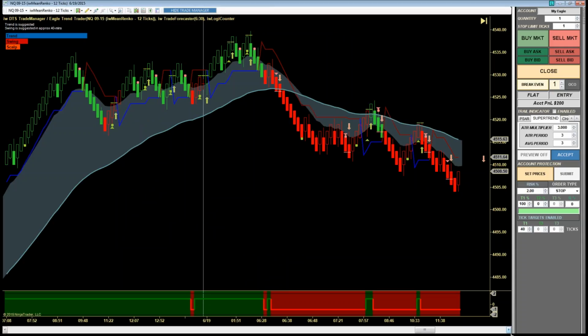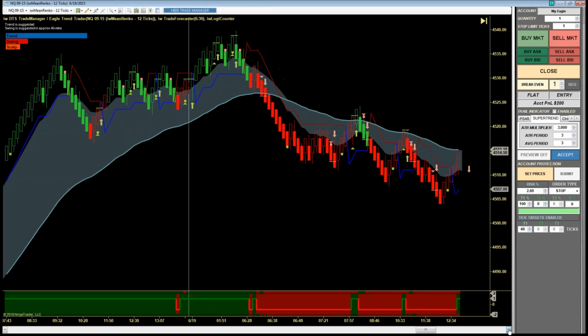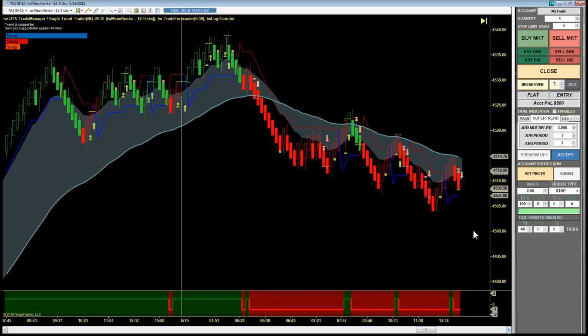So here we have a signal generating off of the soft edge, and then we come back to the hard edge. So this now would be our higher probability signal than the one here. Notice, however, that the signal itself generated in more or less the same place.